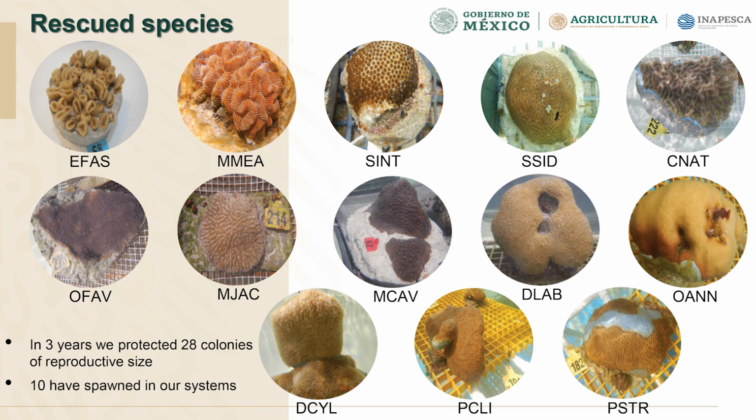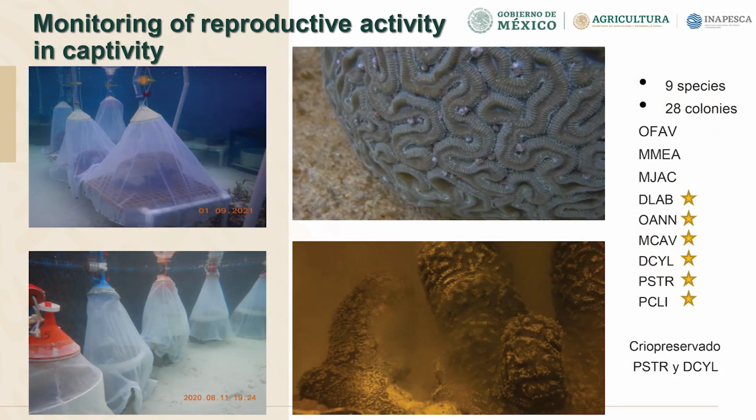When we were working with the fragments and the colonies that we rescued, we saw that 28 colonies have reached mature size, and we observed them in the systems, and 10 of those colonies have spawned in our systems. Here are the nets that we put on them, and these are the species that we monitored in those trials. And those are the ones where we got some spawning.